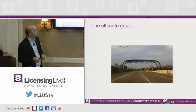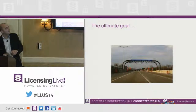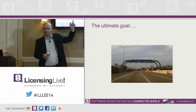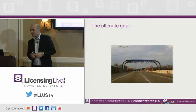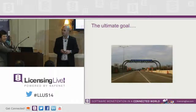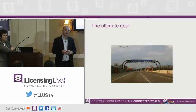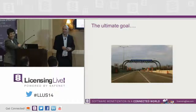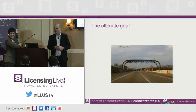The ultimate goal, as Julie mentioned, is going through this. I don't remember what they're called. We certainly don't have these in the UK. Open road toll. Going through it, and it's like, was that a toll? I don't even know if that was a toll. Ultimately, that's what it's about. It's the customer going, was that a license? Until the bill arrives. You get the bill.